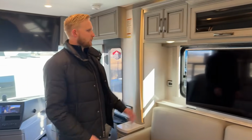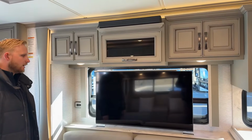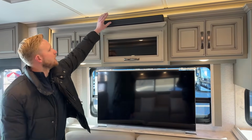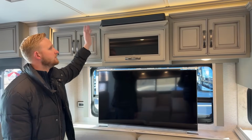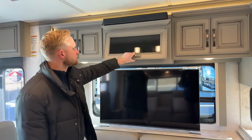So our TV is all the way up now. This is a 50-inch 4K HD TV, just a little bit bigger than the one that we saw on the exterior. Your Bluetooth soundbar is actually mounted up here, up top. And again, this is a Bluetooth soundbar, so if you don't want to connect this to your TV, you can easily connect this to your phone and use it to stream music that way.